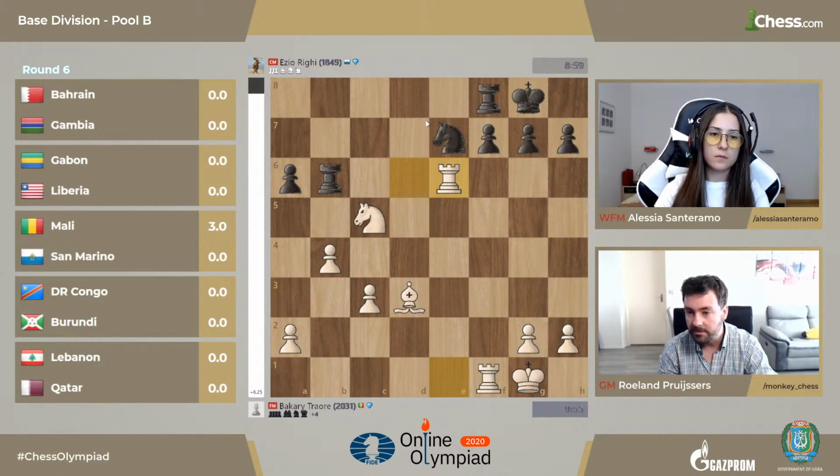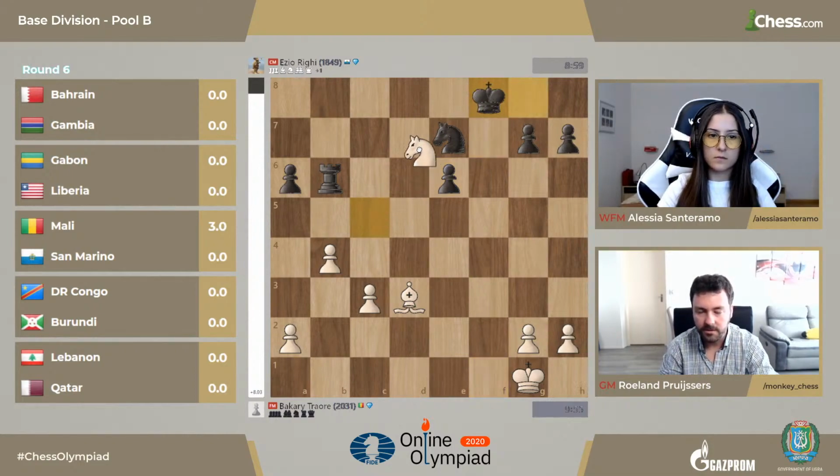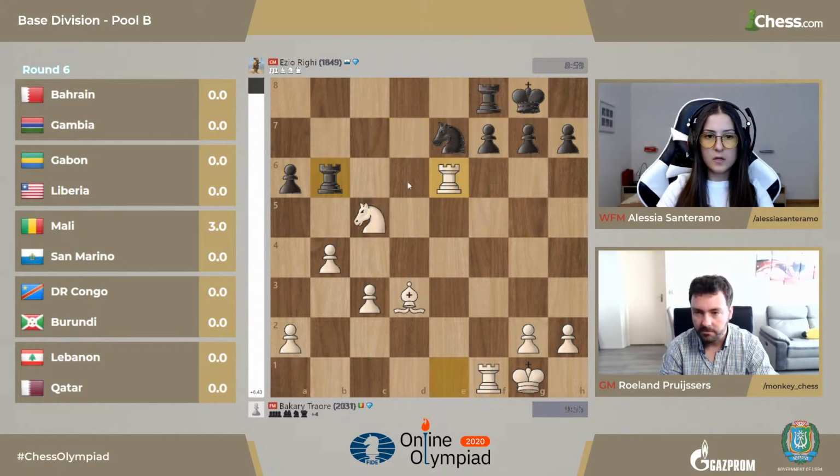But after f takes e6, the idea is that after rook takes f8, king takes f8, knight d7 is a nice knight fork there. It's very nice. And after knight takes e6, f takes e6, and then bishop takes h7 wins an exchange.